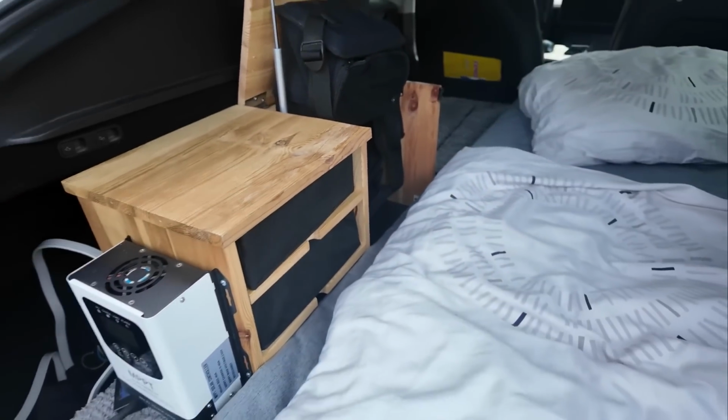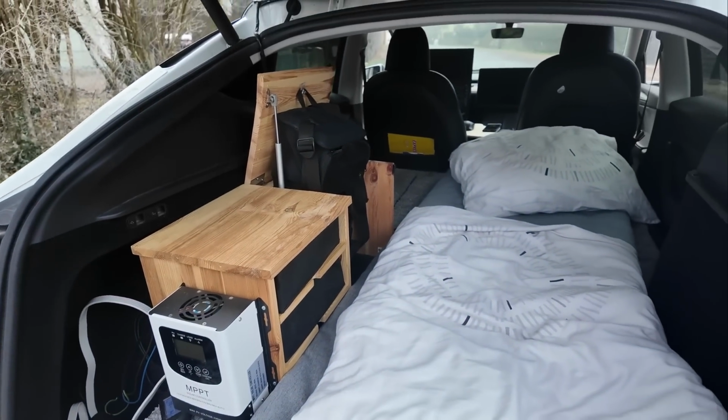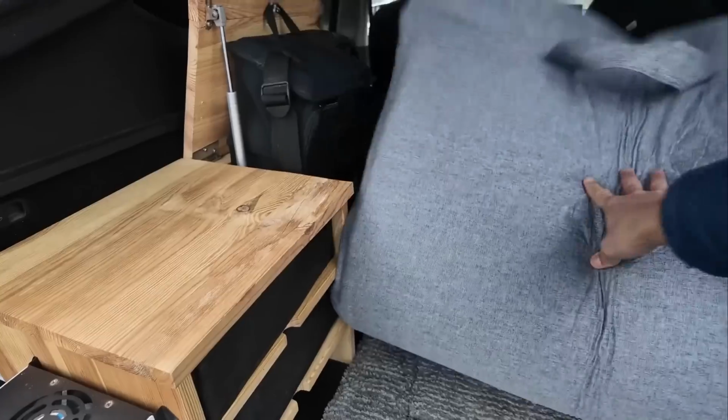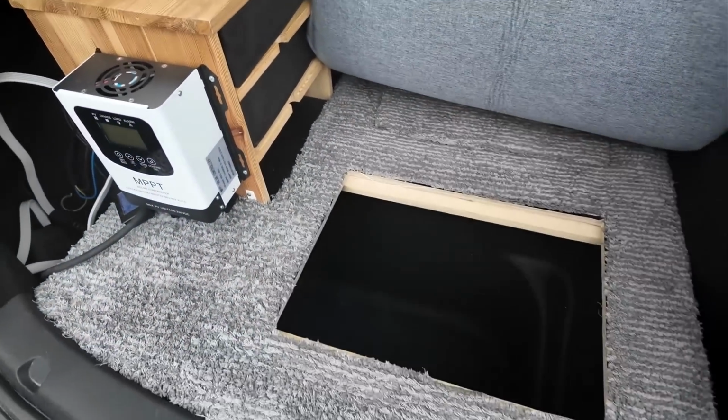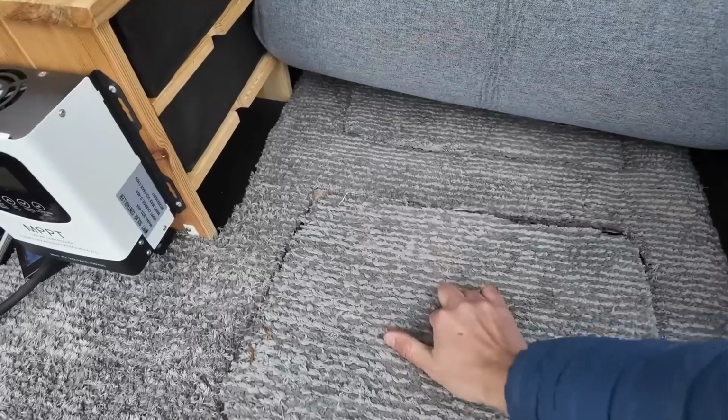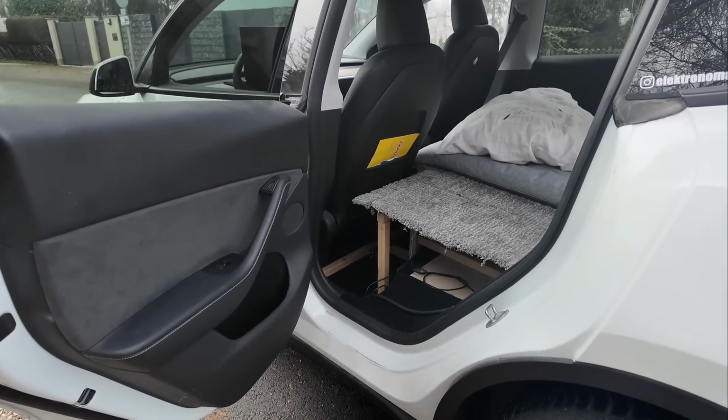It was super practical. And I made sure to keep the underfloor storage usable by creating a double floor with removable compartments. I've already emptied everything out, but before it was packed with gear. And I fit just fine without having to move the front seats forward. It's crazy how much storage space this car has.